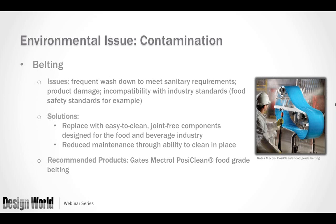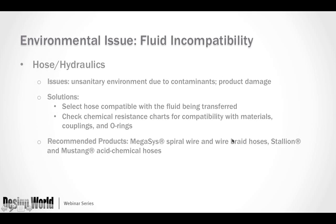So it meets industry standards, and the key problem with contamination on these kinds of applications is you have to be able to wash the system down. So the fewer nooks and crannies, cavities that you have that can hold any kind of germs or whatever the contaminant is, the better off you're going to be. In this case, the PosiClean is a great example of something that fits that because it's a one-piece unit. There aren't multiple joints that are going to be catching that material. So it's very easy to clean, very low maintenance, which also helps reduce your downtime due to the time it takes to clean that system.